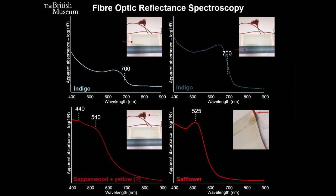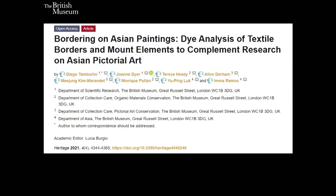This non-invasive investigation for this specific painting has been published in an article, and here are the details of the article, which also includes information about other textile borders from other types of Asian paintings. So have a look if you are curious.